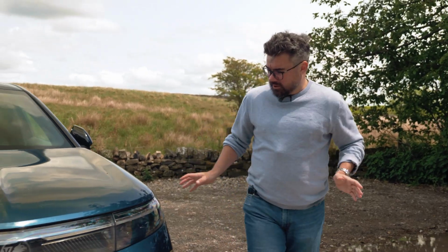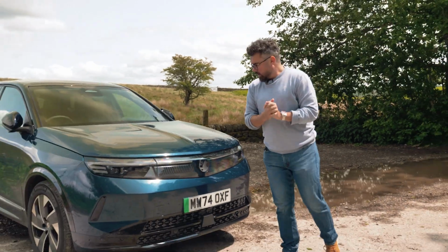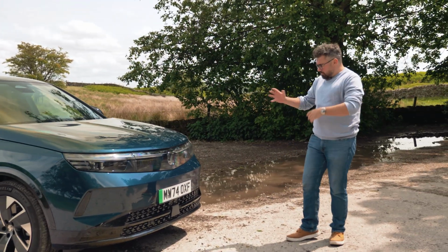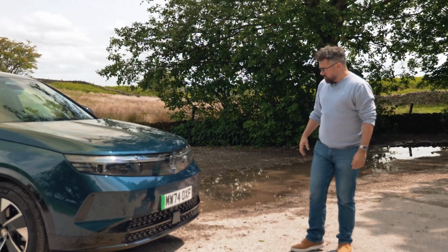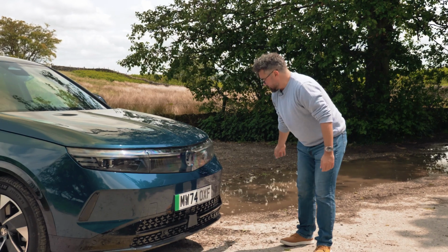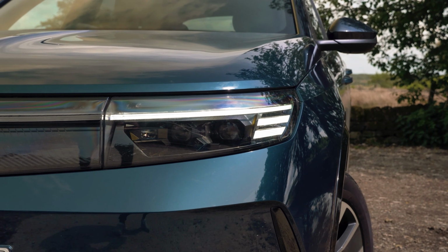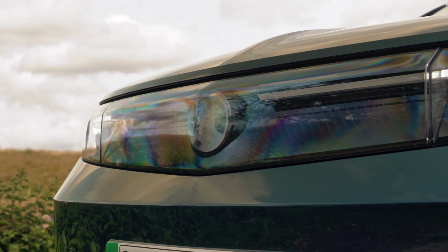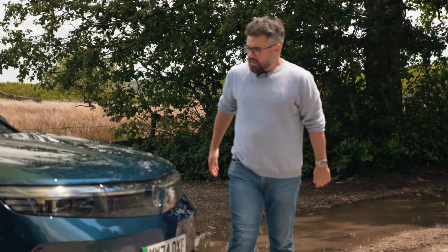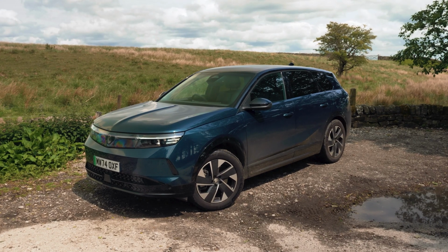Now, this particular model is the mid-range GS and it starts at £38,505. And it is quite a handsome thing, isn't it? It's not blobby like most other SUVs on the road. You've got a big sort of grille air intake down here. You've got this grille across the front with a really nice light bar that illuminates at night and gives it quite a nice appearance. And this Spectrum Blue paint is a £650 option.